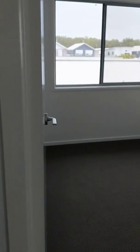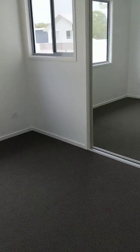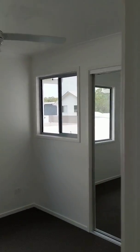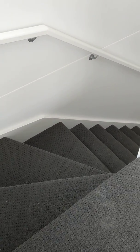Again, nice wardrobes. Here's the linen cupboard. Then we've got another bedroom. Turn that fan off. The stairwell looking down into the living and kitchen area. Another linen cupboard here. Toilet. Oh, plenty of shelving.